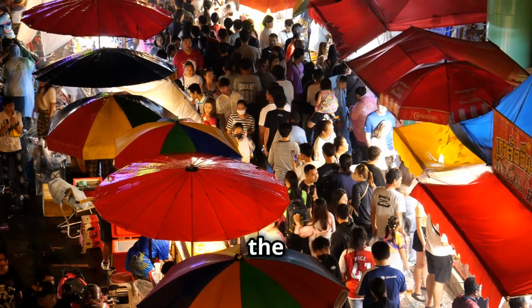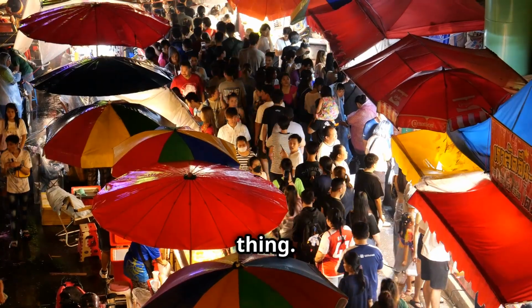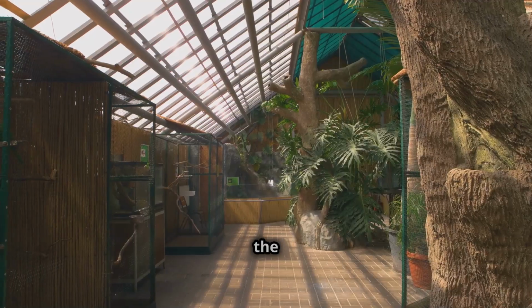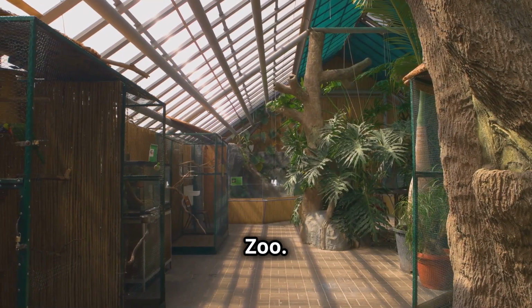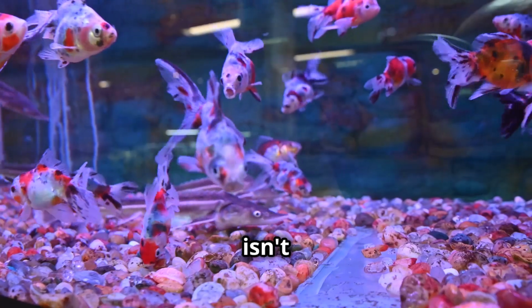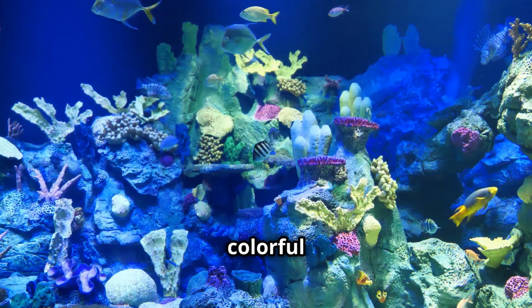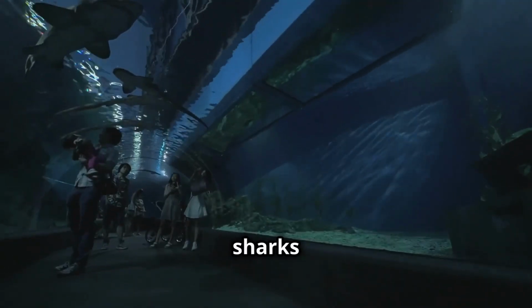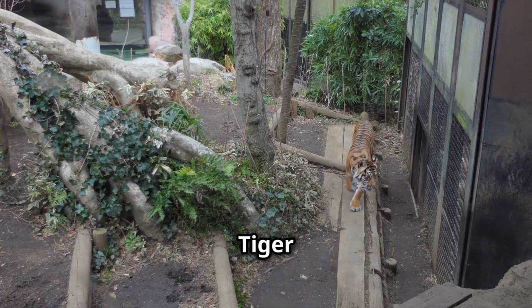Okay, so maybe braving the markets in the pouring rain isn't your thing. I get it. But don't worry, Koh Samui's got you covered. Let's head over to the Samui Aquarium and Tiger Zoo. First up, the aquarium. This isn't your average aquarium. It's home to colorful reef fish and giant sea turtles. Walk through a tunnel surrounded by sharks and stingrays, and then there's the Tiger Zoo.